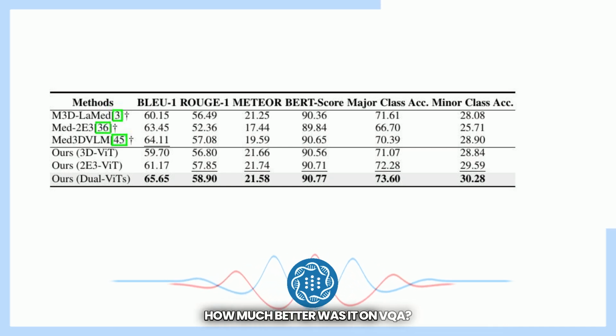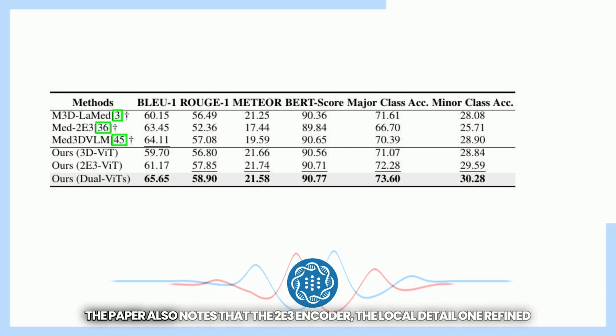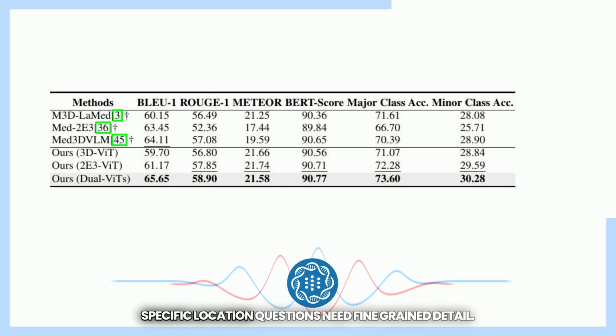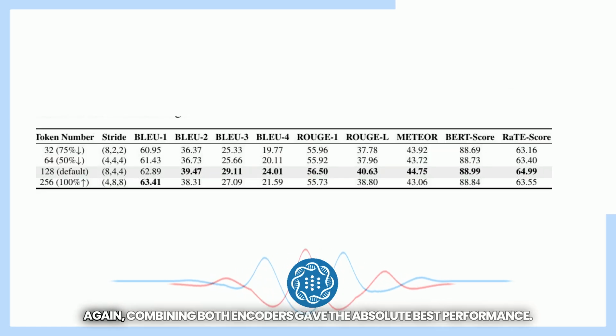How much better was it on VQA? For major class accuracy, it hit 73.60%, which was almost a 2% gain over Med3D VLM. The paper also notes that the 2E3 encoder, the local detail one refined by 2D, was particularly important for these VQA gains. That makes sense, right? Specific location questions need fine-grained detail. Exactly. Understanding those local features seems key for spatial VQA. Again, combining both encoders gave the absolute best performance.